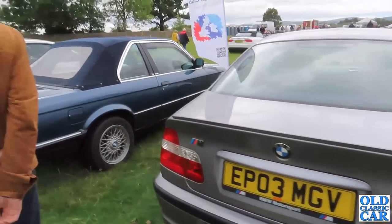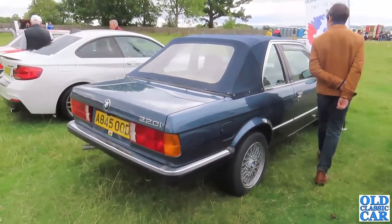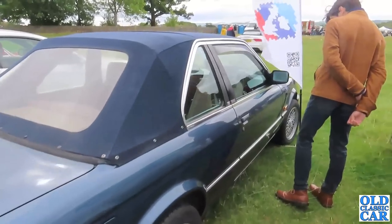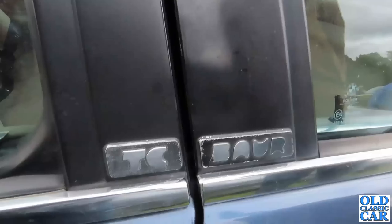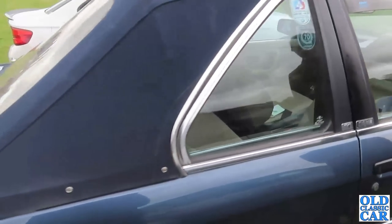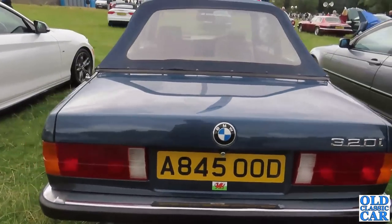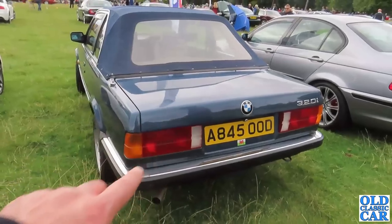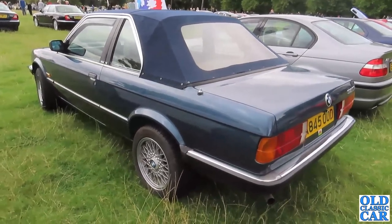E46 325i, really nice. And the Bauer, we've talked about these a little bit before, the Bauer converted BMW 3 Series convertibles. So there's the badge. I think they introduced these before BMW did their own convertible versions of the E30. The early E30s had slightly different backlights compared to the later cars, so this is an early-ish one.